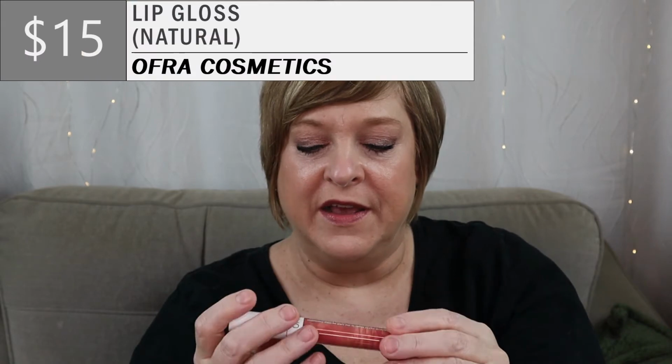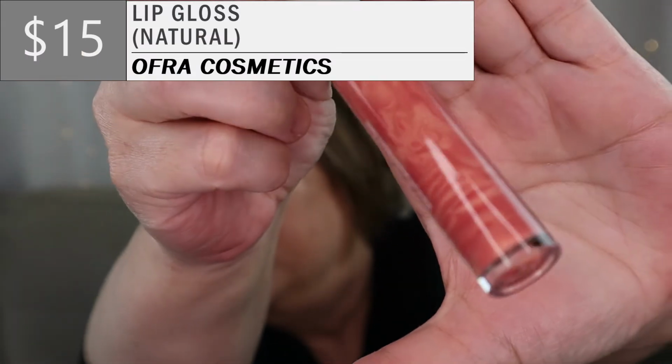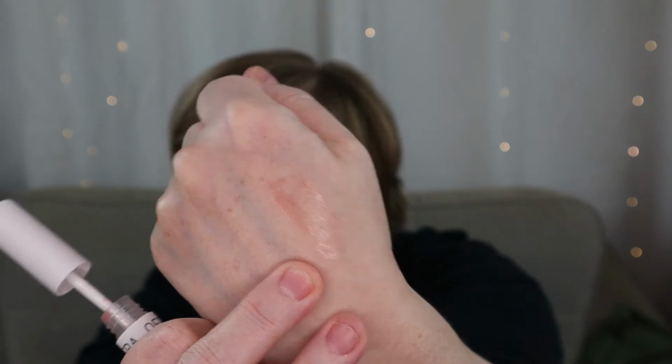All right. First item. Ooh, it's an OFRA, I presume, lip gloss. Ooh, I like how it looks kind of marbled. This color is right up my alley. Let's give a little swatch. Oh, it's much less colorful swatch than it looked in here. I am already wearing a lip gloss, so if I put it on my lips, I don't even know how much will show up. But I'm excited to get this. Oh, and it does smell sweet. All right, next item.